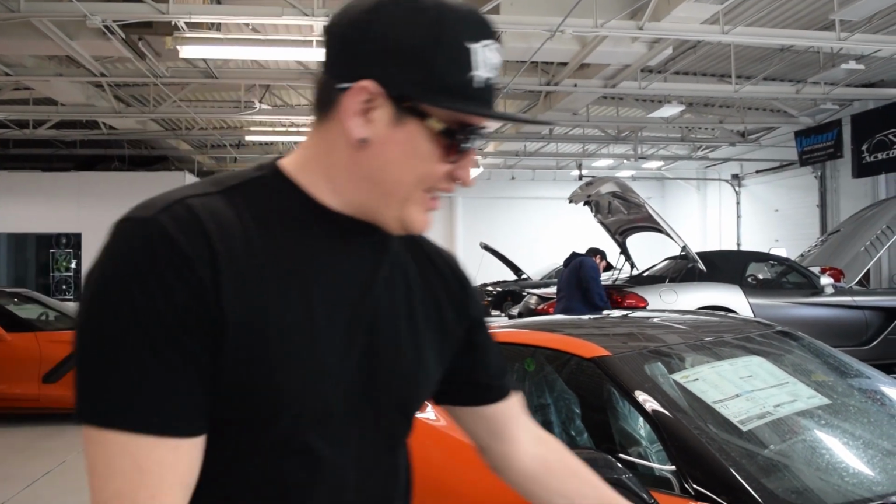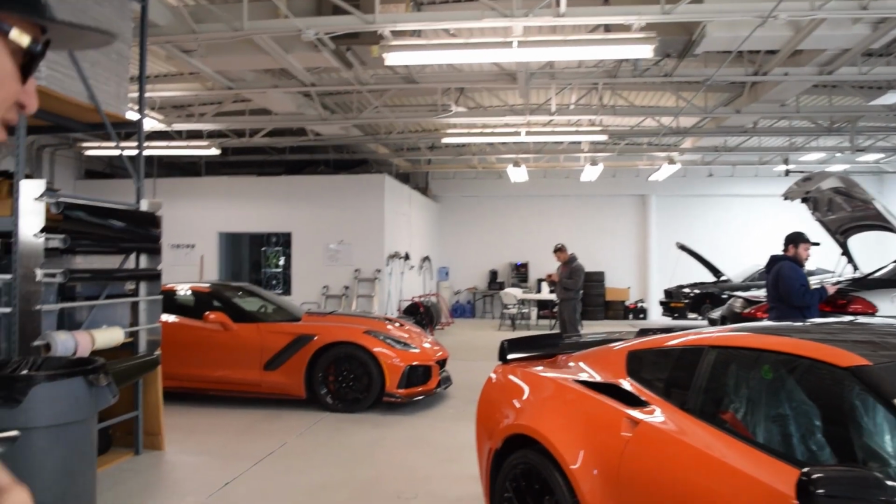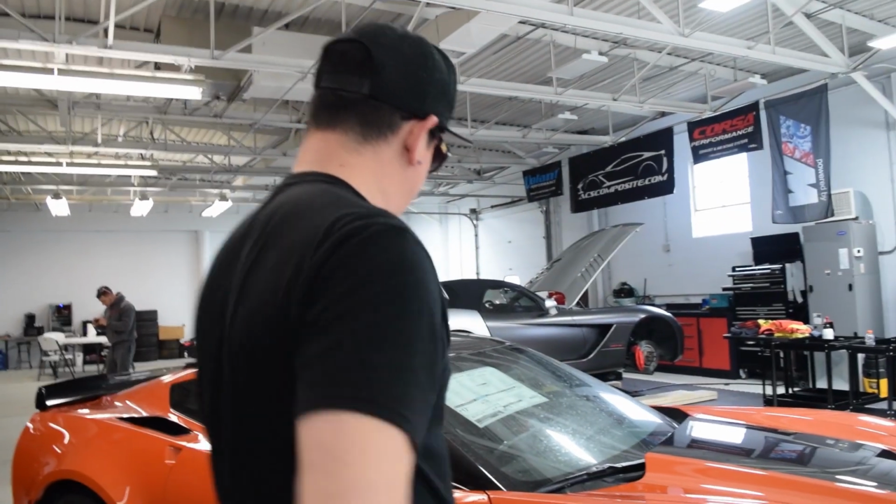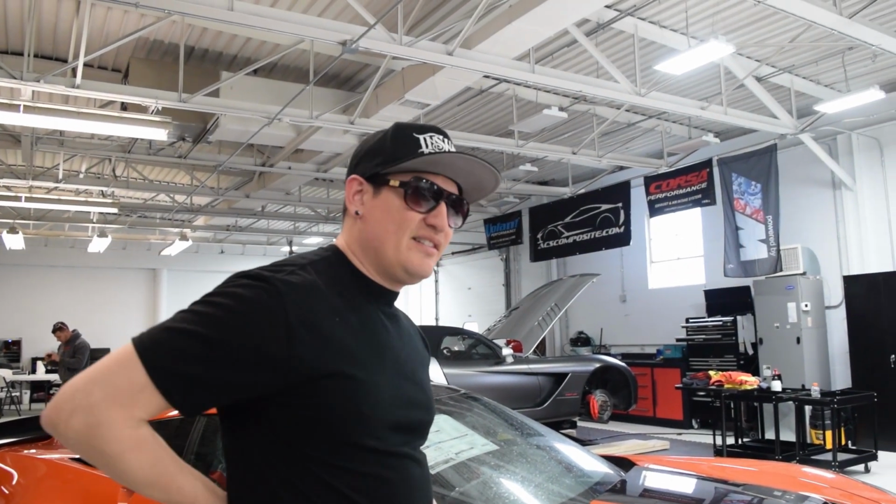Oh, wait, never mind. You got the red calipers. Yeah, no, leave the red. No, you're good. Red seatbelts. Red seatbelts. Never mind. Okay. Red stays. So, yeah, that's it. You have any questions? Nope. Okay, we're good. All right, cool.